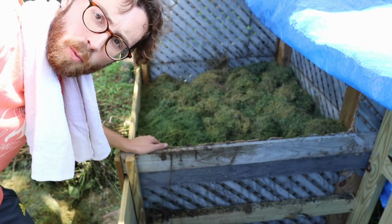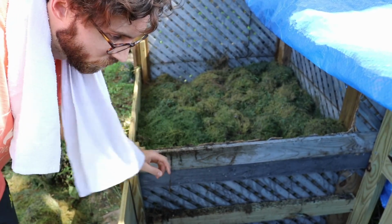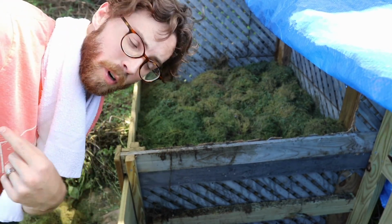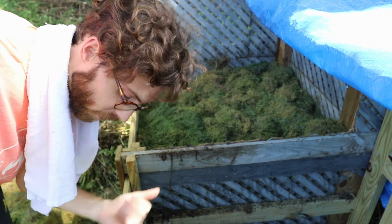All right, to make this go a little faster, I'm going to get the wheelbarrow and take it over to the brown material, fill up the wheelbarrow, and then bring the whole wheelbarrow back over here.